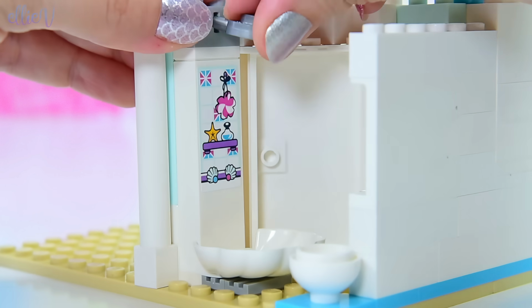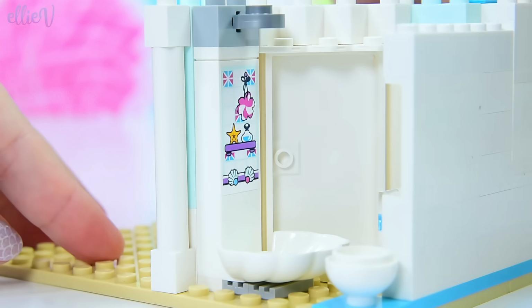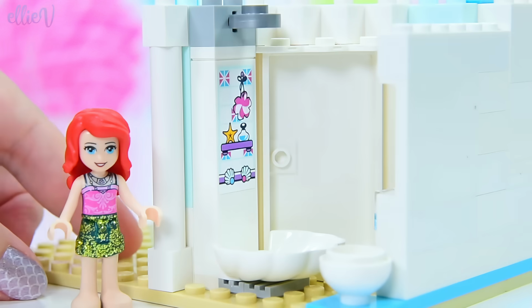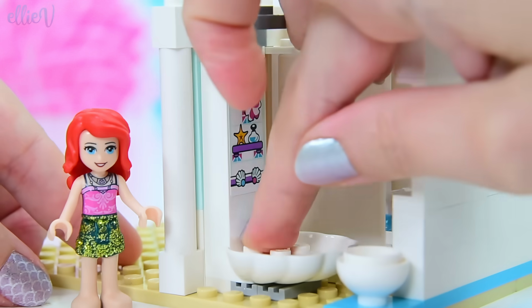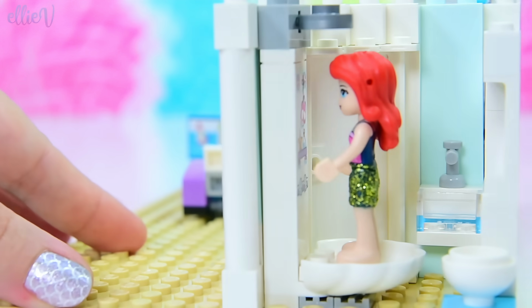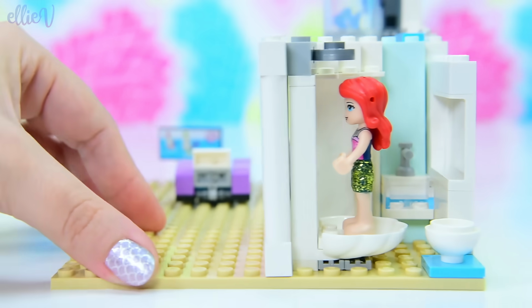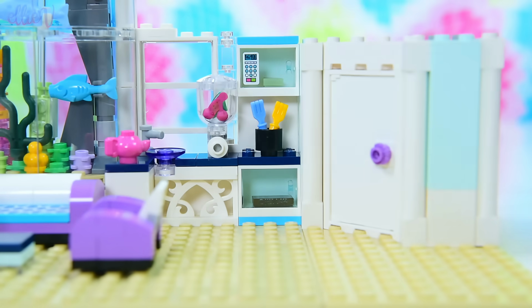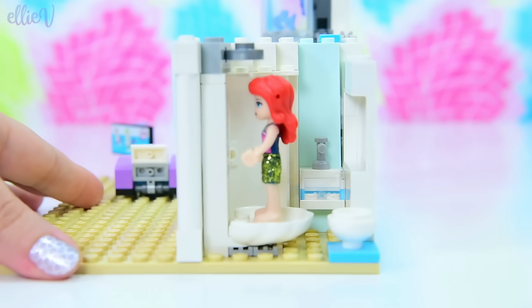Okay, so here's the shower head up here, and honestly I don't think we can fit anything more in here. In fact, we're going to need to put another piece on top here so that she can actually stand in her shell under the shower. That's perfect. It is so cozy and tight, but that's fine. It looks okay. She can totally do everything in there that she needs to do.